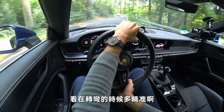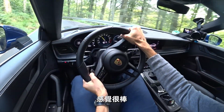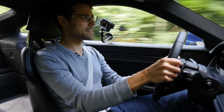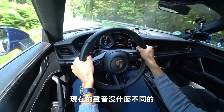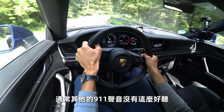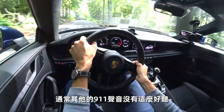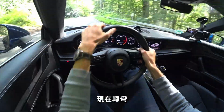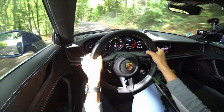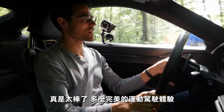And look at that, how precise it is in the corners. That feels so cool. This is also something from the sound now, definitely different. Yeah, this has a proper sound now, and the other 911s, they are not that good as for the sound, definitely, but this one is really cool. Now hairpin corner. Yes. Just awesome. What a flawless sporty driving experience.